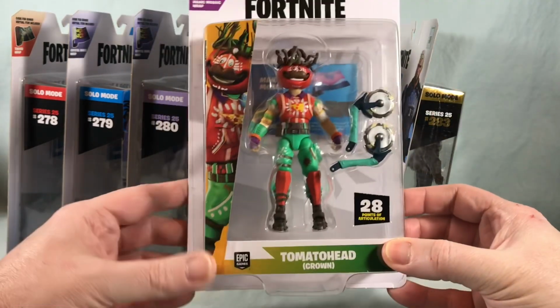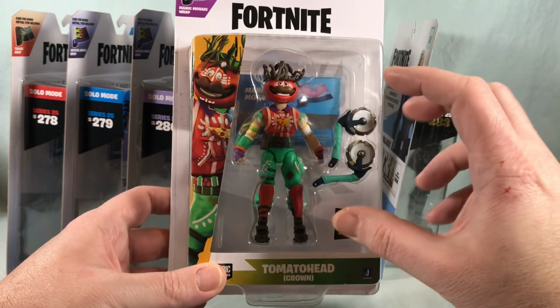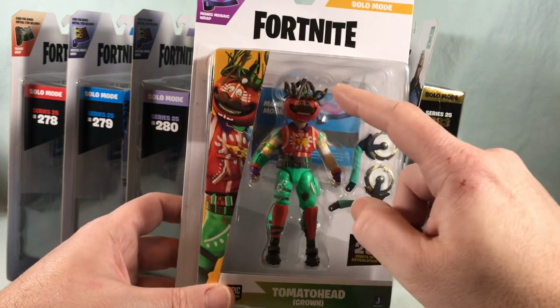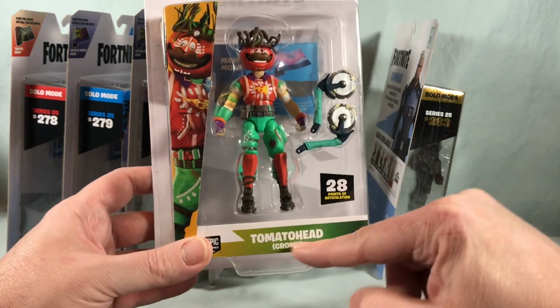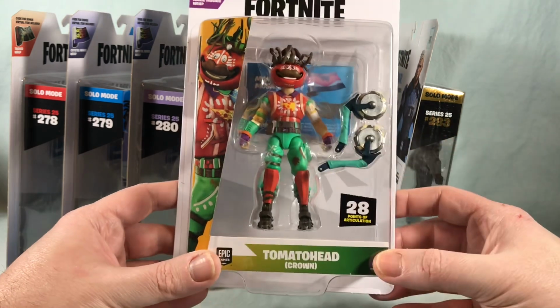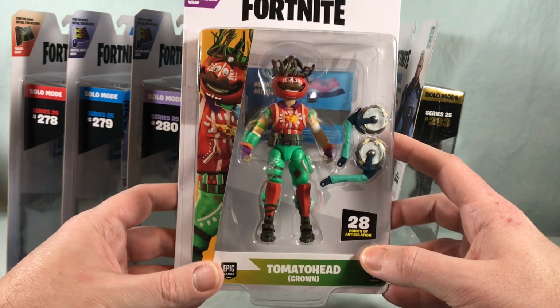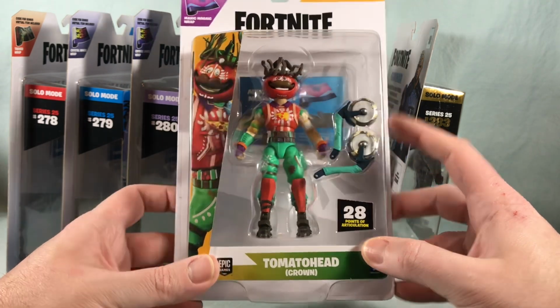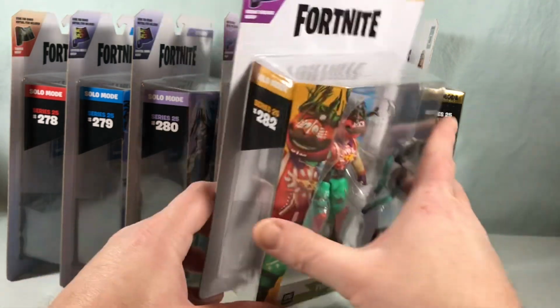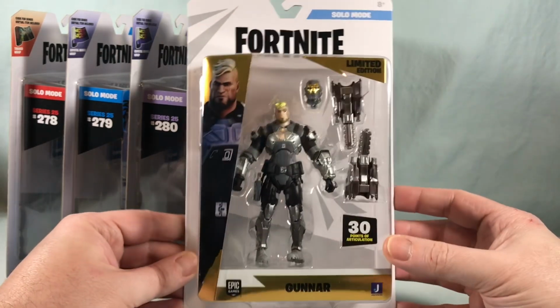282 is kind of a new version of TomatoHead. I think it's from that season where everything was kind of primal. He's got a crown here. It says TomatoHead crown. It's made of utensils and whatnot. So I think it is a slightly different deco from the one we've had previously. And I think these are new accessories as well. We'll check that out. And then number 283, this says it is a limited edition.